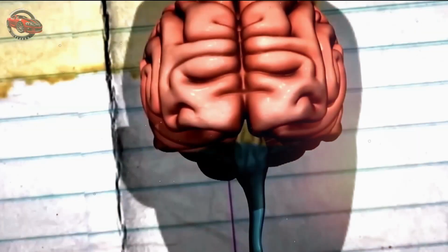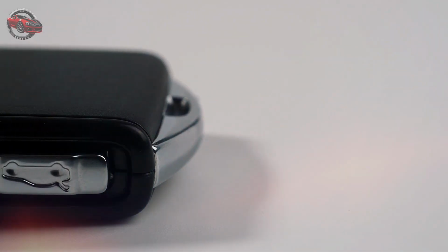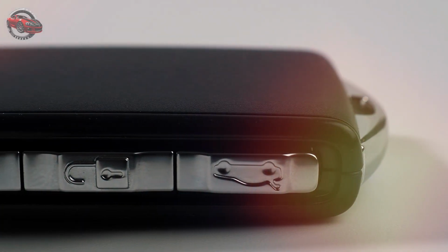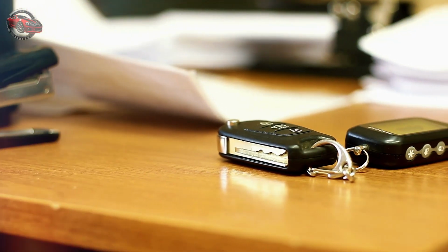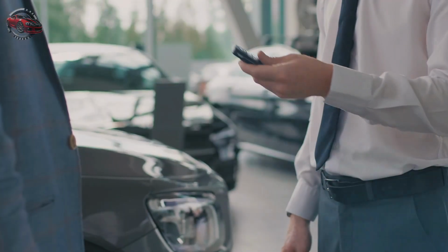Imagine leaving the supermarket with full bags and realizing that the remote doesn't respond, or being late for work and discovering that you can't get into your own car. In those cases, that little key is your salvation. The best part? It also works to open the trunk when the electrical system fails, something that, for many, has meant recovering tools or the spare tire in an emergency.